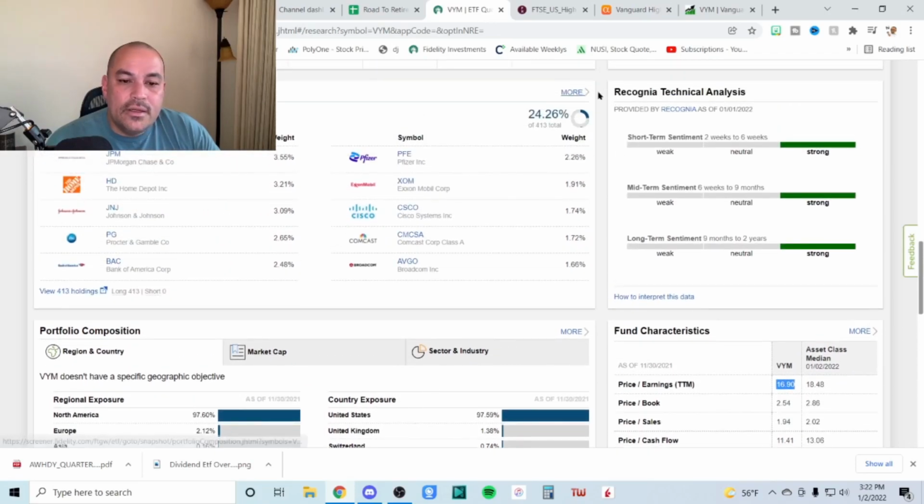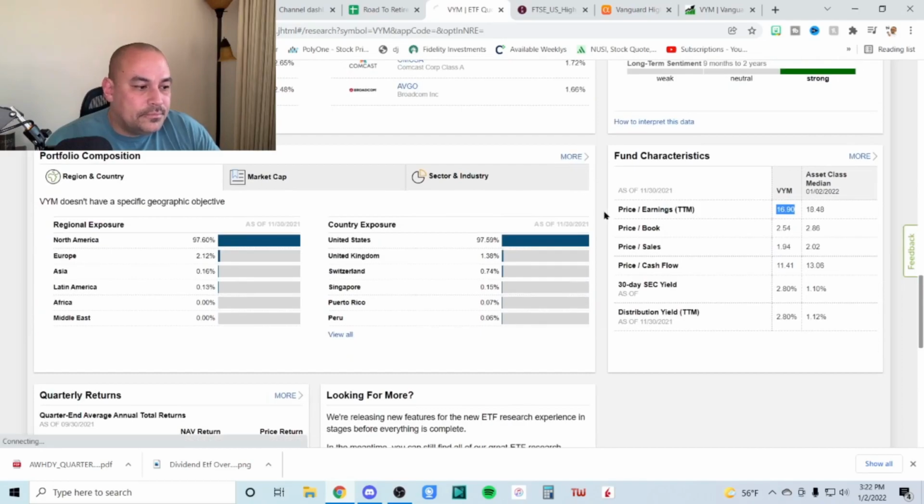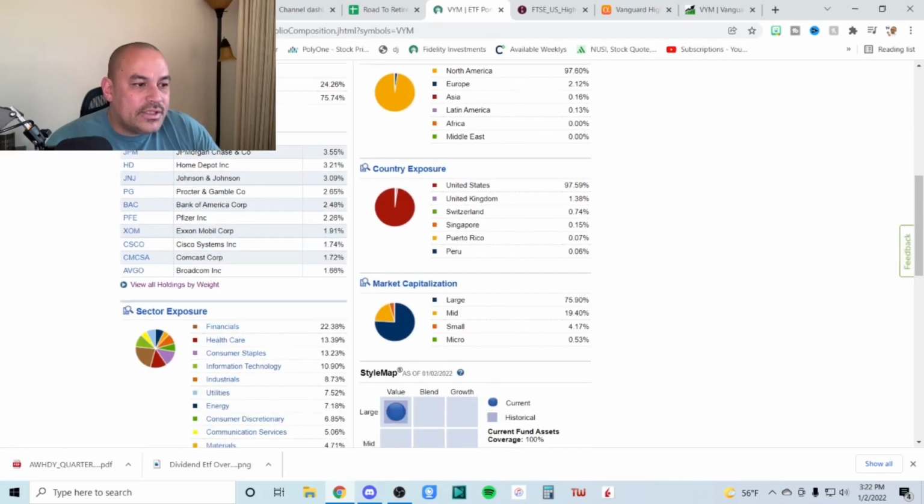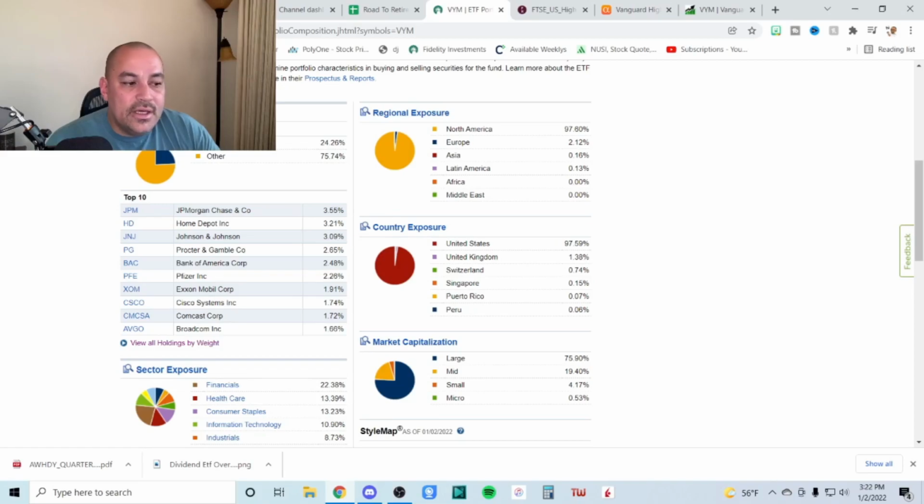And let's take a look at the portfolio composition here. Let that load up. And we'll see top 10 holdings. It does have 413 holdings in the ETF. Top 10 consists of 24% of the ETF. And those top 10 holdings are JP Morgan Chase at 3.5%, Home Depot at 3%, J&J at 3%, Procter & Gamble at 2.5%, Bank of America at 2.5%, Pfizer at 2.25%, ExxonMobil at 1.9%, Cisco at 1.75%, Comcast at 1.75%, and Avgo at 1.6%.